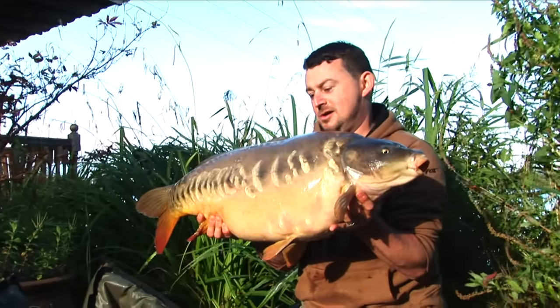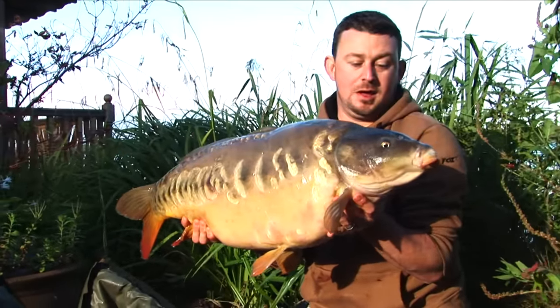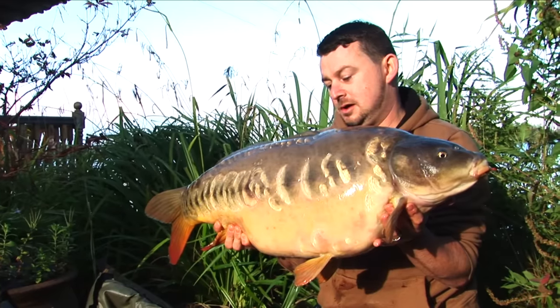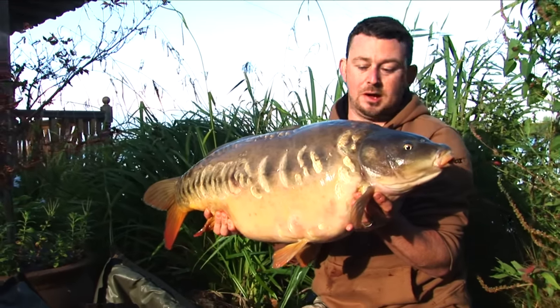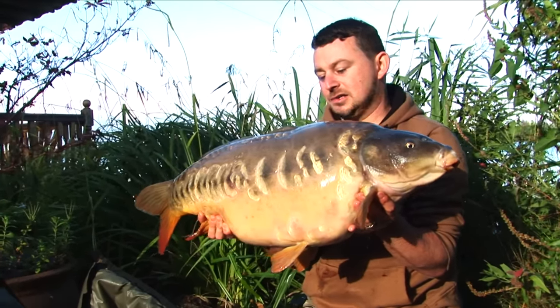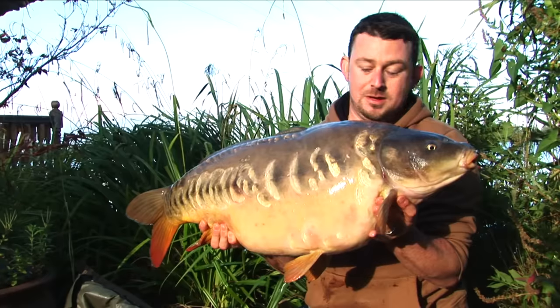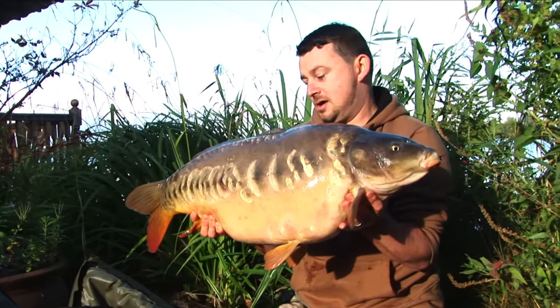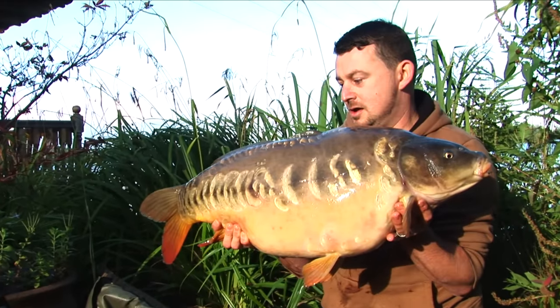Check that out. Good job we got that rod back in quickly. I just had some rigs ready tied, so I could just unclip the lead and the rig, get it off and get it straight back out again. Same rod, literally 5-10 minutes later, and they're well and truly on the bait. And as you can see, this is one of Grenville's scalies, 26 pound. I think you'll agree it's an absolute stunner.